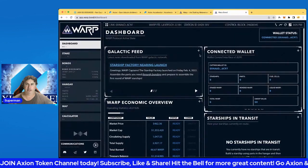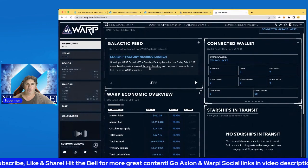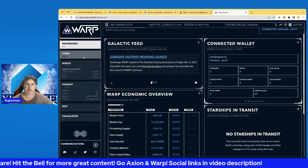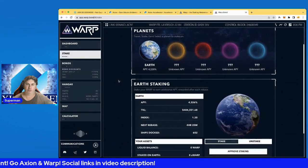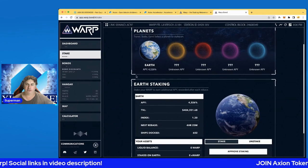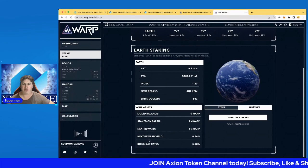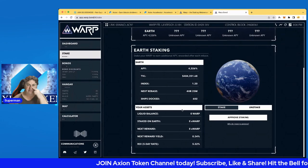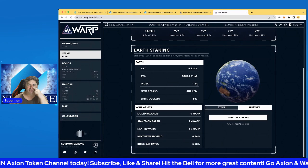So this is the dashboard here, and of course the big thing is that they've got a second planet opening up. They've already got Earth operating. People staking their warp tokens, which is the main token from Warp on the planet Earth, and of course they get an APY. At the moment it's 5.32% every 5 days, and they get that every 8 hours. They get 0.34% credited to them every time this index rolls over.